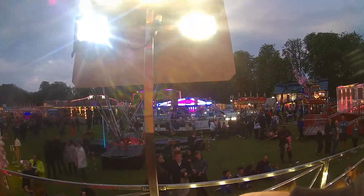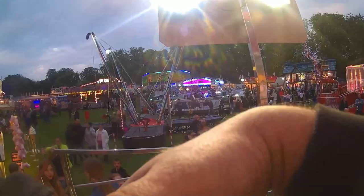There we go. That's really good. I really enjoyed that. Loads of airtime. Hey, so we've just done the Eliminator, the Miami. It's my first Miami because I usually can't get on because of the shoulder restraints. But because this had lap bars, I could get on. That was a really good cycle. I'm going to watch the POV back to see how long it went on for, but that was quite a long time. That was brilliant. Plenty of airtime on there. That was really good fun. That was great. I loved it. Thumbs up to that one.